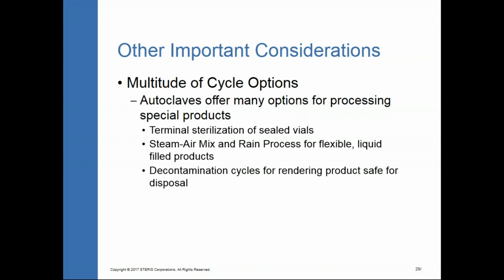It's also possible to run decontamination cycles for waste products, like waste bags, before disposal. So there's quite a bit of versatility there. I mean, most suppliers can offer those variants, those various cycles, depending on your very specific needs.